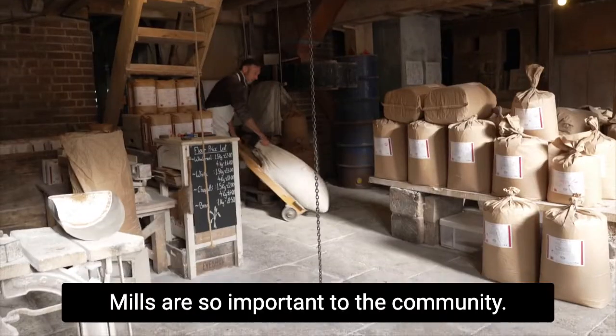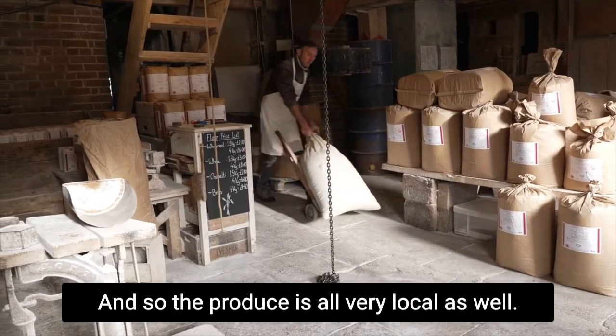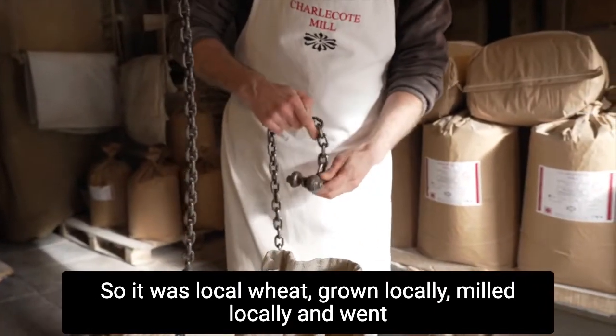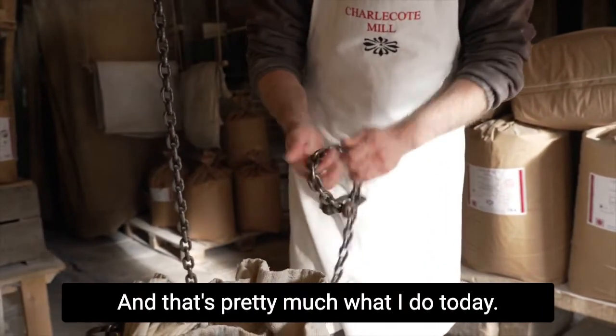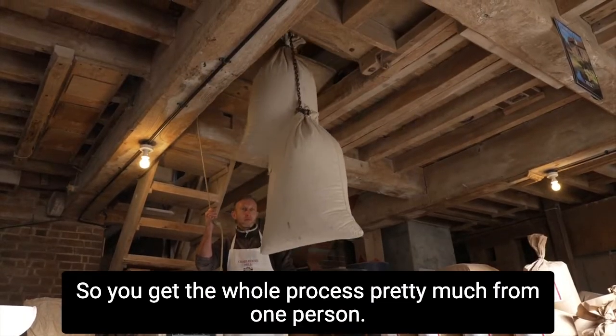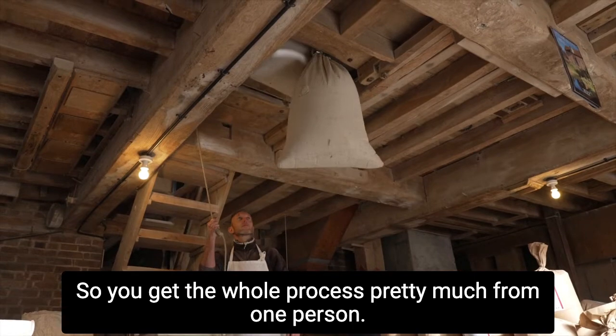So mills are so important to the community, and so the produce was all very local as well. So it was local wheat grown locally, milled locally, and then went to the local community. And that's pretty much what I do today. I don't send flour anywhere. I personally deliver it. So you get the whole process pretty much from one person.